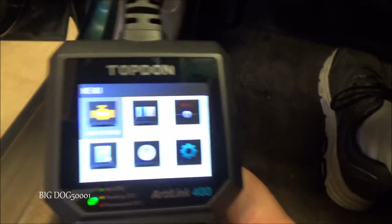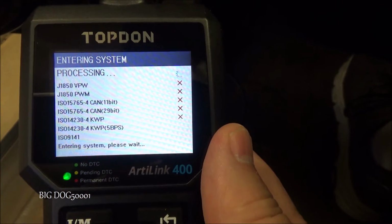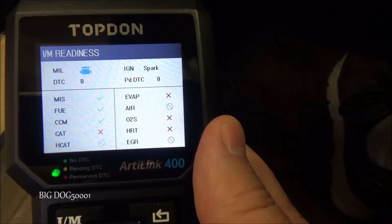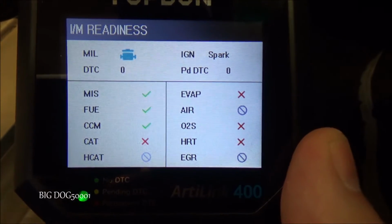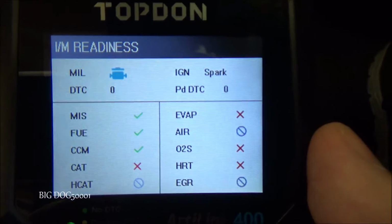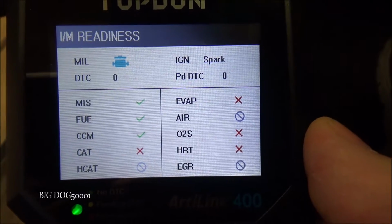Sometimes these tools make me unplug it and then plug it back in to do these tests a second time. So we'll see if it'll let me. Look at that. We already got 3 clear. We didn't even do anything. But you see how we have 4 check marks right there: CAT, and then we got O2 and evap, but no DTCs pending or current. So this is a clear-cut case of somebody clearing the codes right away.